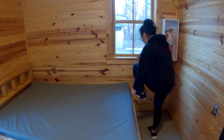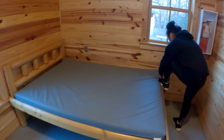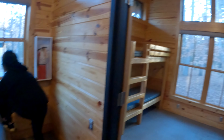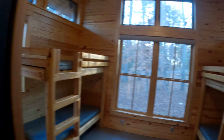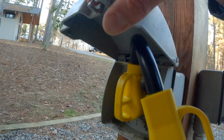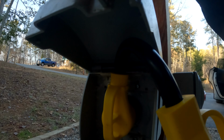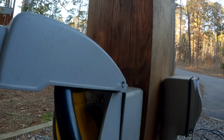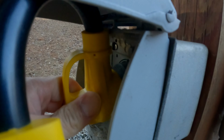What would you need to bring? Sheets, bedding, toiletries, extra lights, food. If you have an adapter, you gotta kind of shove that in there. As you can see, they've installed it in an upside down fashion.